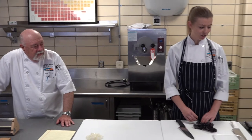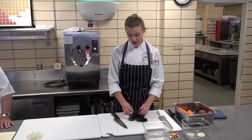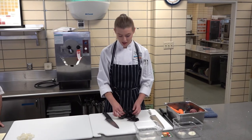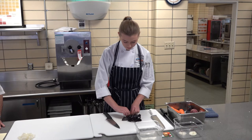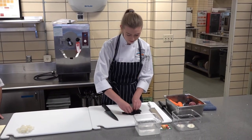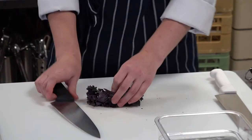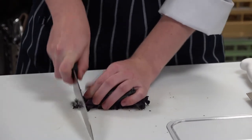Okay, and then I'll show you how to chiffonade. I just have some kale here, and I peeled off the stem. I'm just going to layer it, and we'll just roll it. I'm going to roll it pretty tight. And I have a little roll, and then I'll start working this way. You want it to be pretty thin, not very thick.